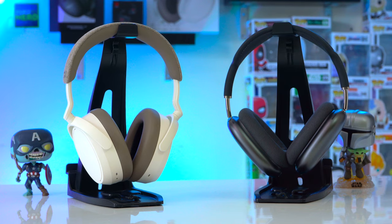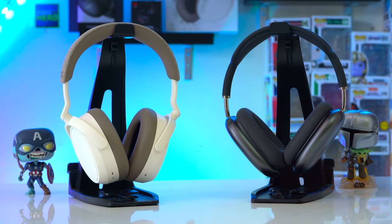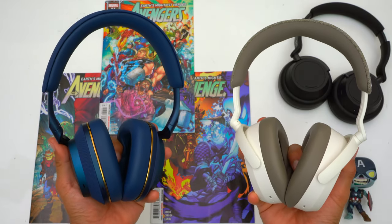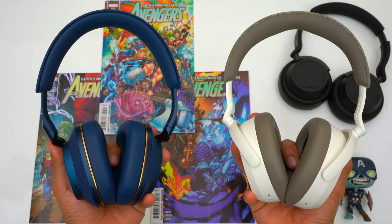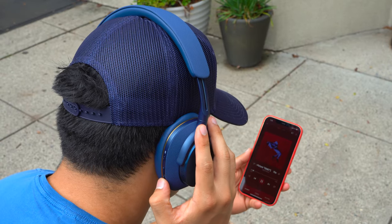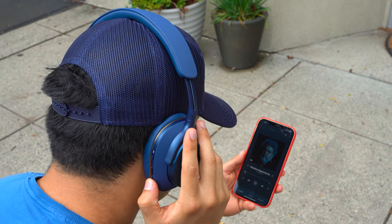But now let's talk about actually listening to music with these headphones. Now, without a doubt, all of these headphones sound better than your more mainstream options. They all have better instrument separation and they sound more open. However, these headphones do differ pretty significantly when it comes to their bass response. Now, with the PX7 S2s, I feel that these headphones are going to be better suited for someone who likes a more neutral or vocals-focused EQ.